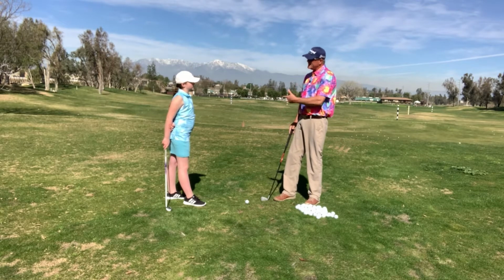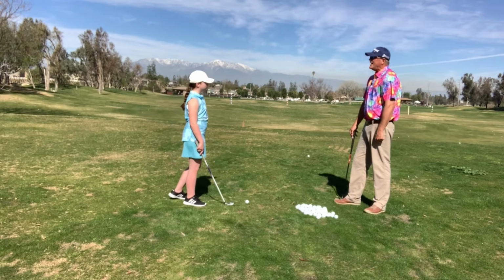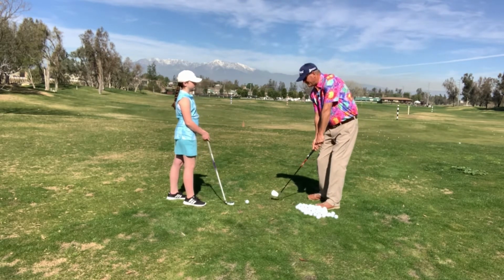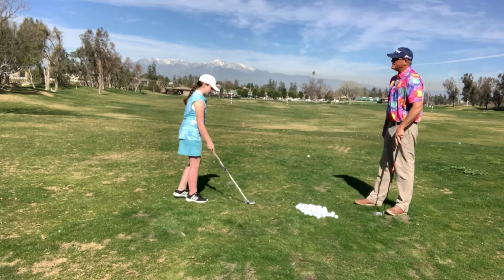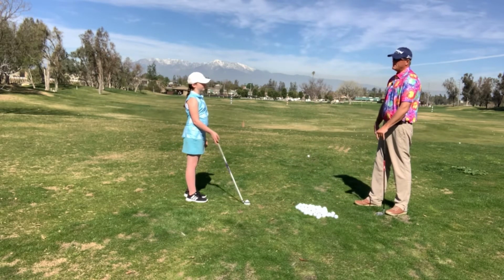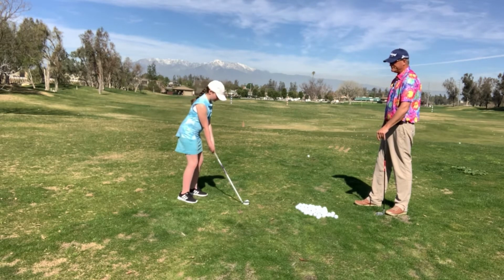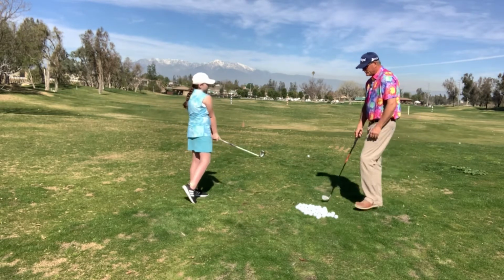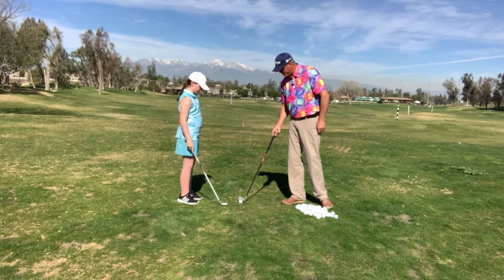So on this next swing thought, the next ball that you hit, let's see if you can have a lot of forward shaft lean. So you can have your hands leading the golf club on this next shot. I don't even care if it goes to the right this time. I just want a flush hit. Okay, a little shallow there, got the ground first, but your swing thought is important.